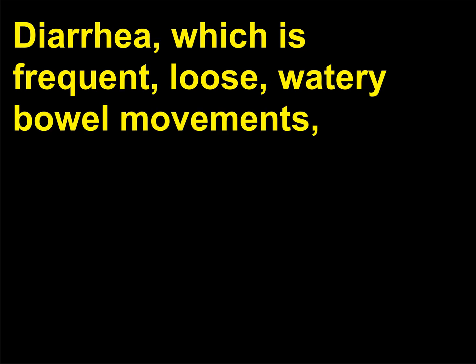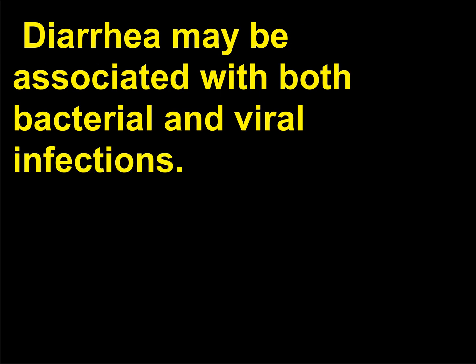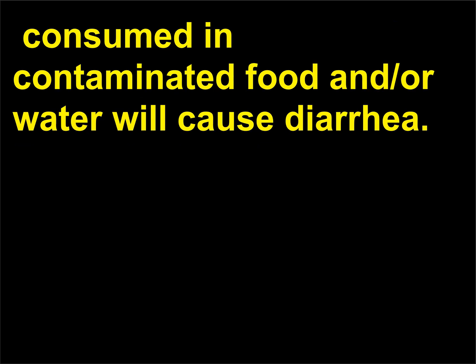Diarrhea, which is frequent, loose, watery bowel movements, may be caused by infections or other intestinal disorders. Diarrhea may be associated with both bacterial and viral infections. Common bacteria, such as Campylobacter, Salmonella, Shigella, and Escherichia coli, consumed in contaminated food and/or water will cause diarrhea.